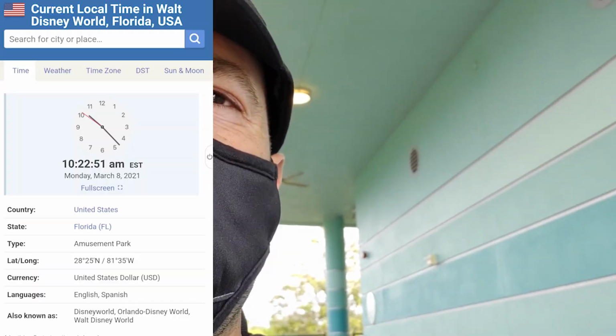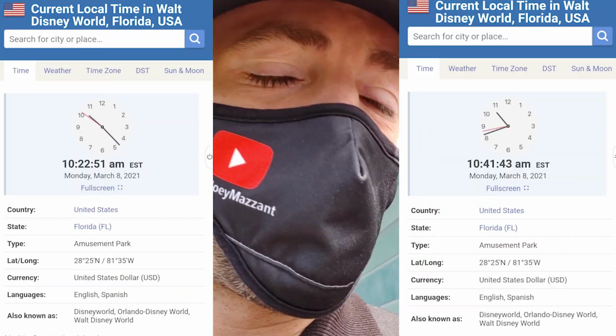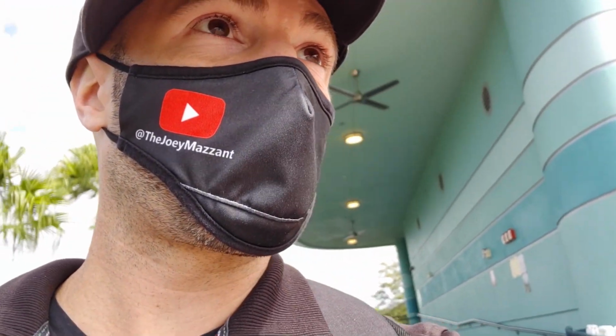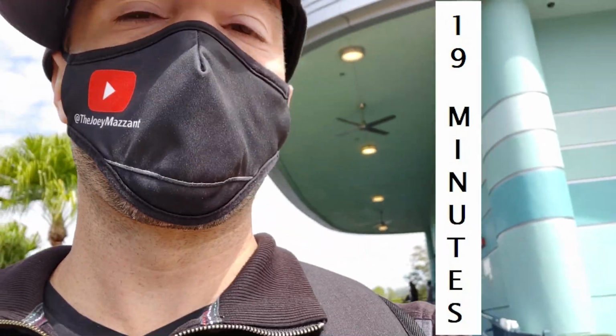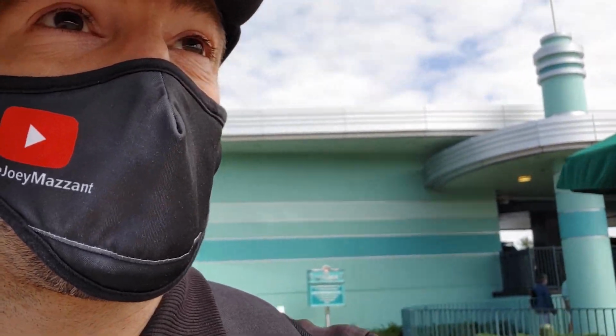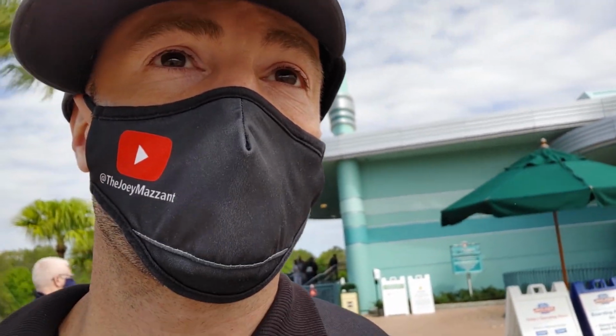I think it was like 10:22:51, 10:41:40. I'll put the numbers up, but what it basically boils down to is that was approximately a 19-minute trip with minimal stoppage. So not bad. Can't beat the view. And on a day like today when it's cool and nice out, it's pretty awesome. So what do we got next?